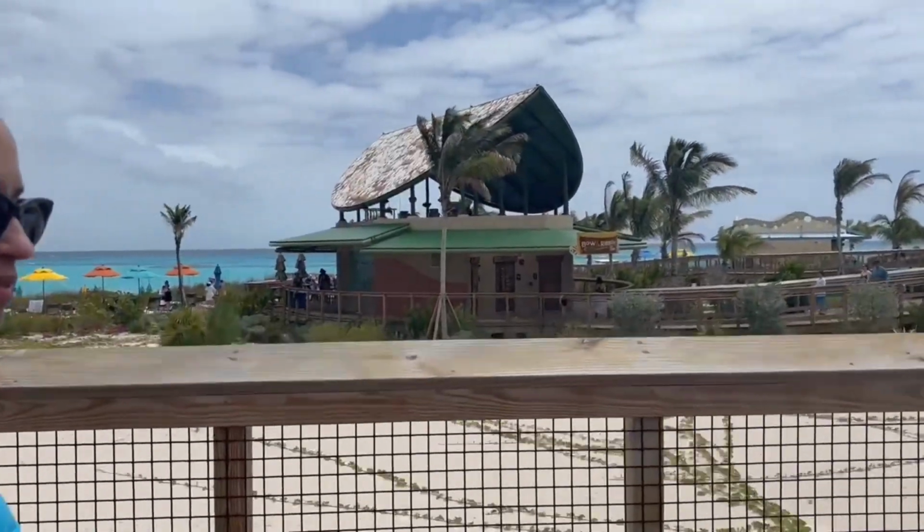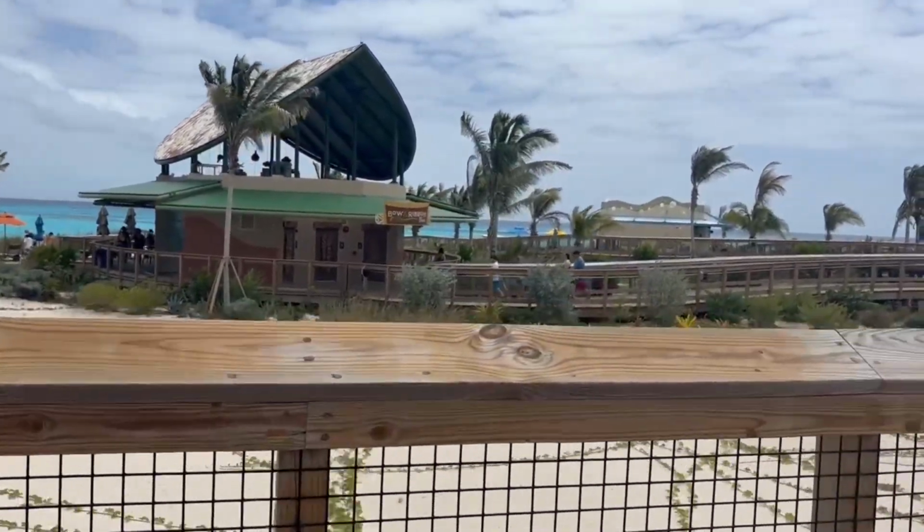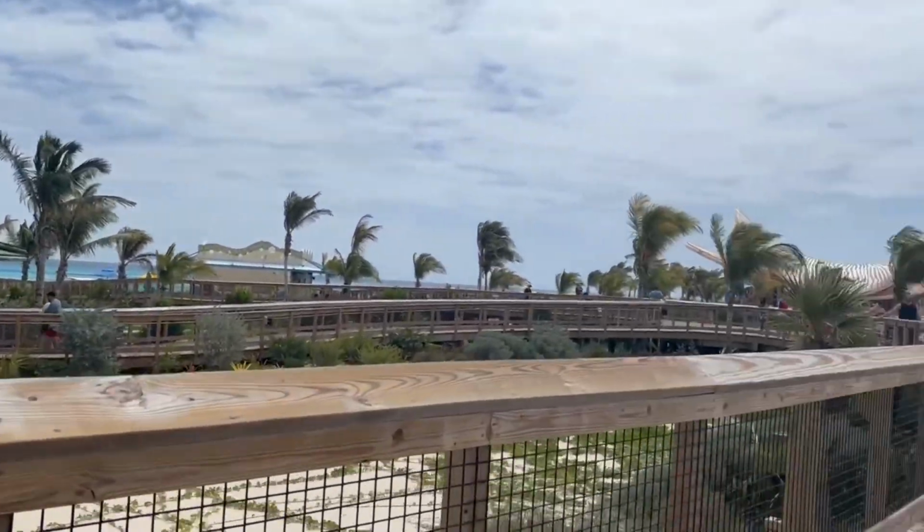To your left is Bow and Ribbon Bar, and that's going to be one of your bars that's right off of the family beach over there.